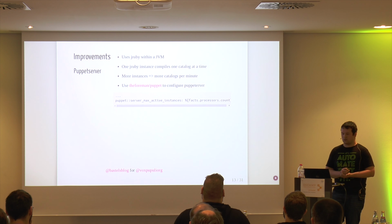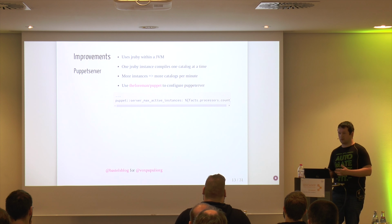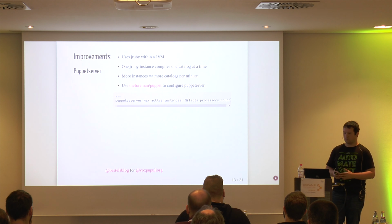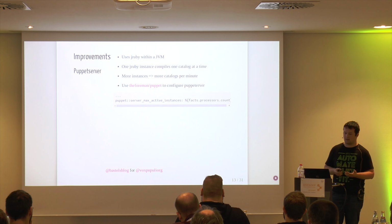The most resources used by Puppetserver is the JVM. Within the JVM, there are several JRuby processes, and they compile mostly catalogs for all the agents that request a new catalog. Normally, a JRuby can compile 1 catalog at a time, so if you have more JRuby instances, you get more catalogs at a time. Quite easy to calculate.